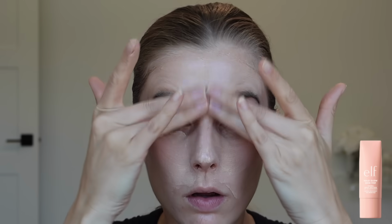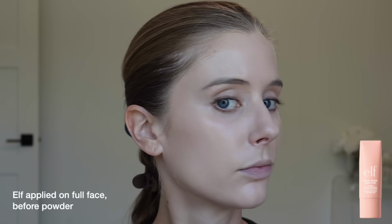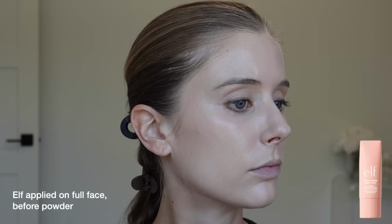Sometimes describing textures of things and how they compare to other textures is more complicated than it needs to be. I feel like I have the same experience applying this with my fingers that I do with Verse, where I just have to work a bit more with it, work a little bit longer to make sure that it looks seamless, because it does have quite a bit of coverage, especially for a product like this that doesn't really claim to. This just claims to have light buildable coverage, so I was expecting this to be something that is lighter in coverage. Shocking, I know. I would say that this is more like medium to medium-full. It's not all the way up to full coverage. You can still see my moles through it, but quite a bit of coverage and more than I was expecting for sure.